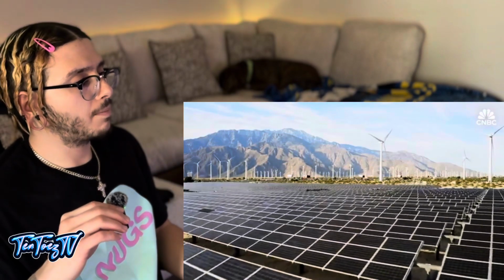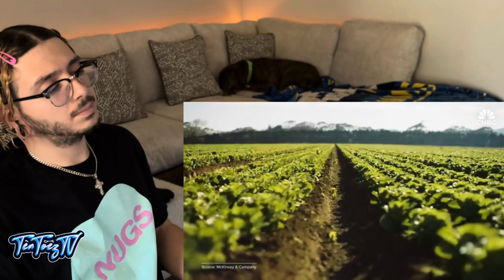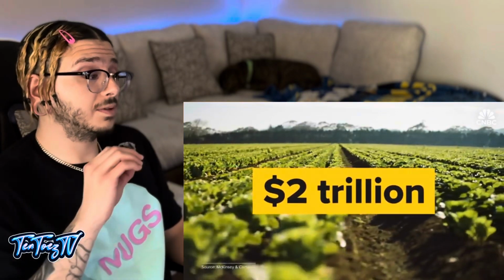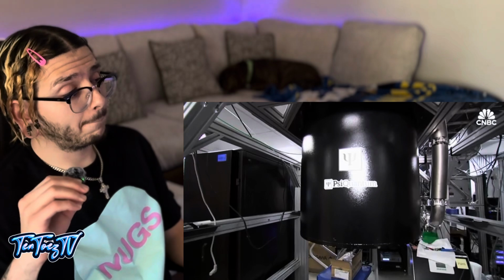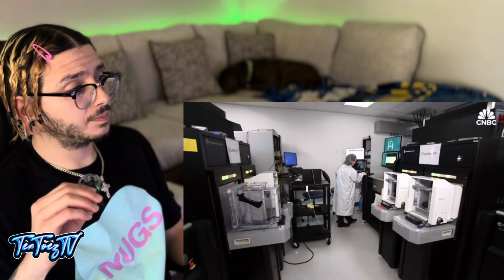Think of the most extraordinary applications. Analysts estimate that the four industries likely to see the earliest economic impact from quantum computing are mobility, chemicals, financial services, and life sciences, which stand to gain up to $2 trillion in value. PsiQuantum says it's already working with a number of enterprise partners to experiment with potential use cases.